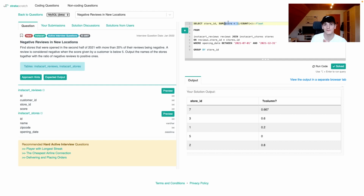score less than 5. If that entire thing is true, it's going to get a 1. If that entire thing is false, it's going to get a 0. And if we sum that up, it's going to do the same thing and just count up the number of negative reviews. Count star is going to work the same way. We don't need a float cast statement here. They do work differently in MySQL as well. So yeah, if I run that code, it does exactly the same thing. We just were able to reduce the amount of code quite significantly for this one column we select.